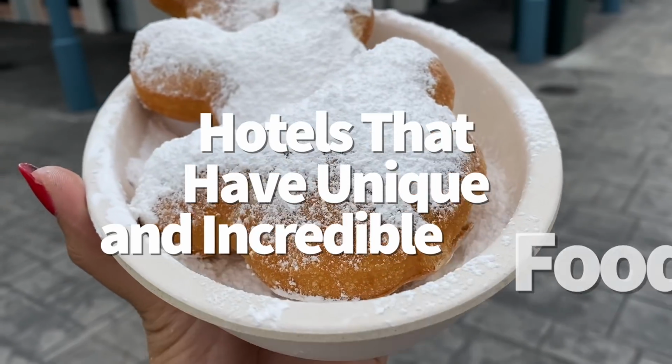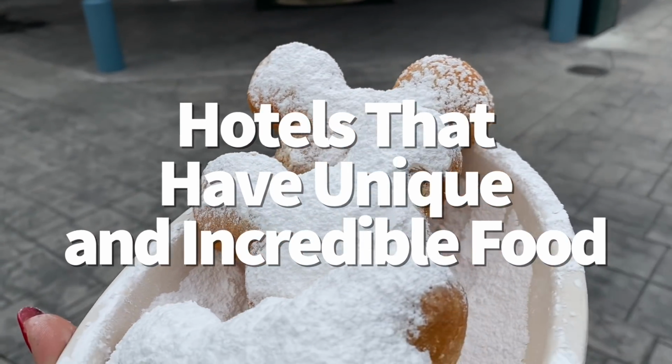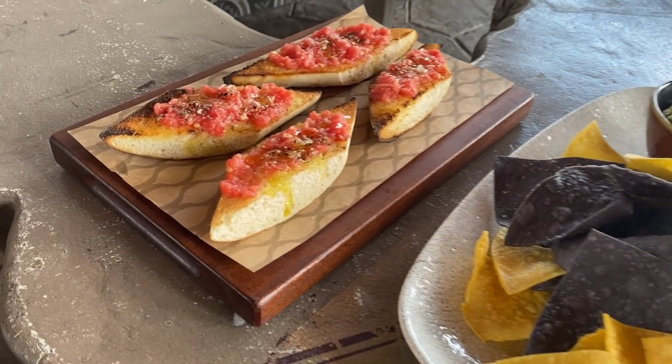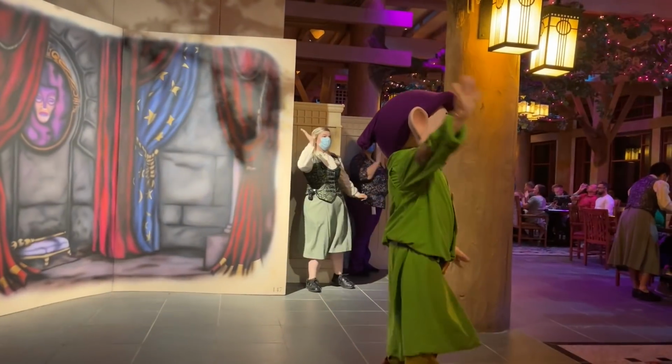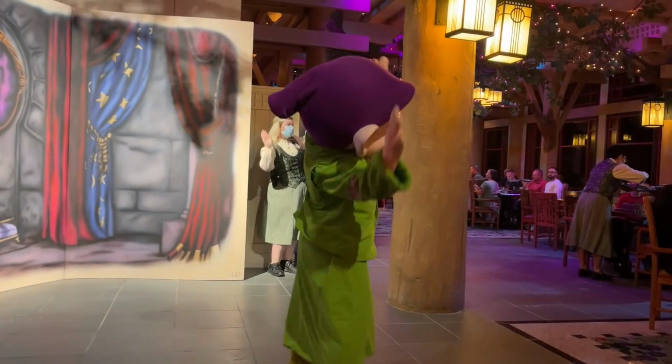All right, now you want some hotels that have unique and incredible food. What kind of food blog would we be if we didn't hype up some of the best hotel restaurants, or the best hotels with the best restaurants? Disney World hotels have some really great dining options that give the parks a major run for their money.